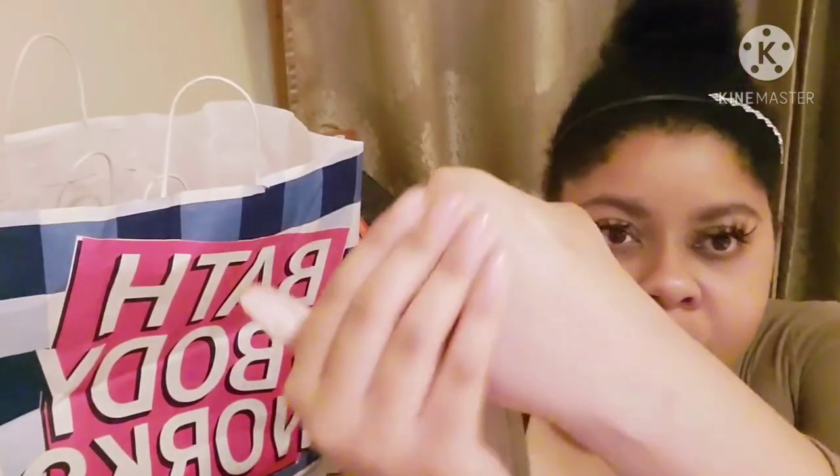So this smells just like it says, literally like mango, but more like peaches than mango, to be honest. And a little nuttiness, but not a lot. And the texture of it is like that. I don't know if you can see that. It's a very light scrub. It's not harsh on your skin, and it's very, very moisturizing. It has a pretty good lather. It's a very nice scrub.